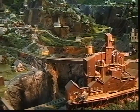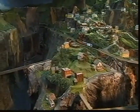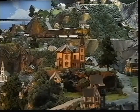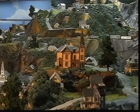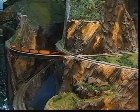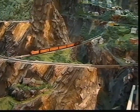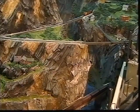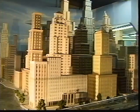Moving on, we come to Dunmore, named after a town near Scranton, Pennsylvania, where Bruce Williams lived as a young boy. Nearby is a youngster's fantasy view of Scranton itself, with towering skyscrapers.